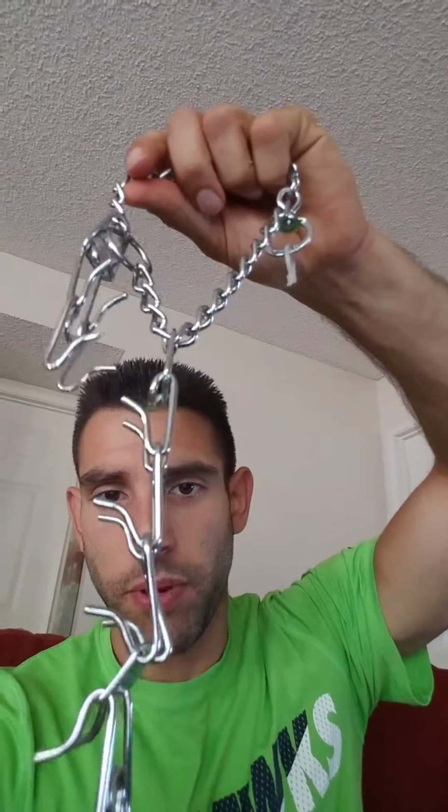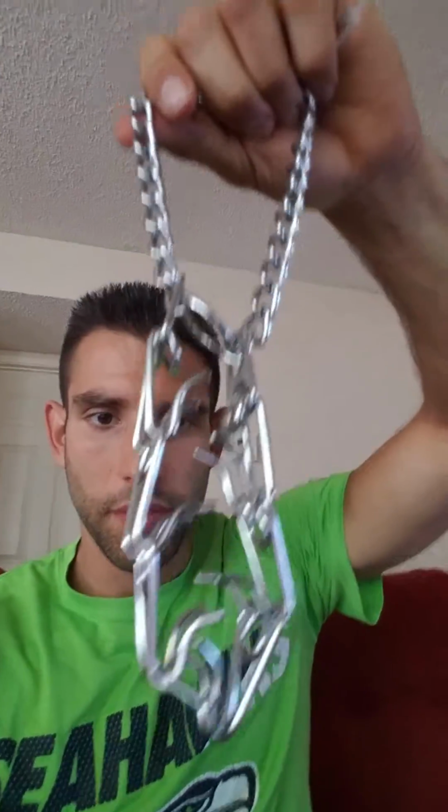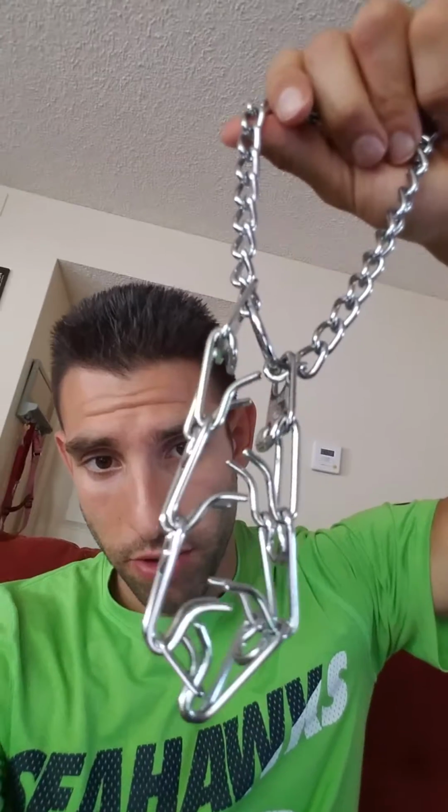So what we have here is a Herm Springer collar. I'll put it on, I'll actually link it up. Looks pretty intense, right? Almost looks cruel. But if we take a closer look at this, we realize that the edges that are coming into the dog's skin are rounded. Okay? So they're rounded, which means they're not sharp, they're not piercing the skin, they're not causing any damage.